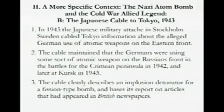And incidentally, if you know anything about the vast scale of slaughter that the Wehrmacht inflicted on Soviet Russia, it's way out of proportion to what normal military operational demands should be. Something else is going on the Eastern Front. Secondly, the cable maintains that the Germans were using it precisely in battles in the Crimean Peninsula in 1942 and later at Kursk in 1943. And here's a good one. The cable is describing that it's getting this information from British newspaper reports, okay? So the Japanese military attaché isn't really even bothering to go out and check his information. He's reading British newspapers, so we'll get to those in a moment.